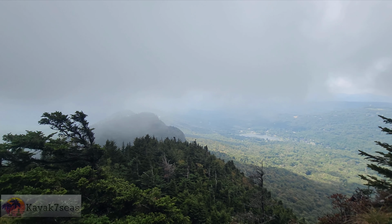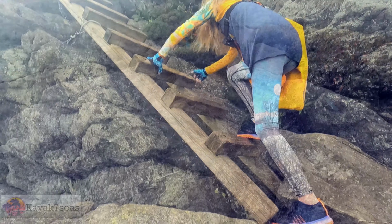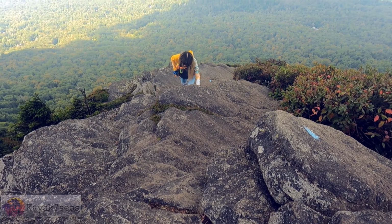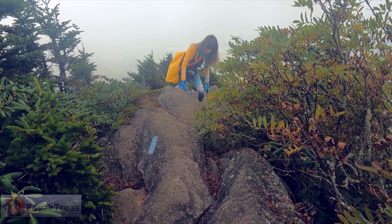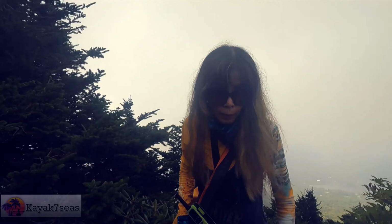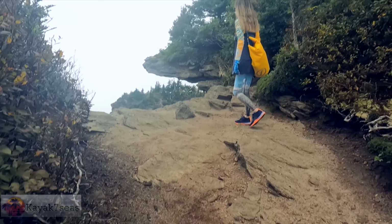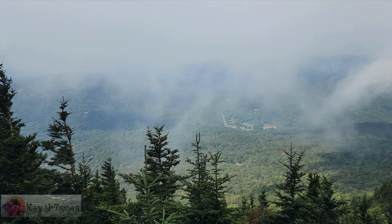Despite the challenges faced, everyone we passed was encouraging and in good spirits. Still not at the top, the clouds were starting to roll in to greet us. Our only hope was that they would not hinder our view.